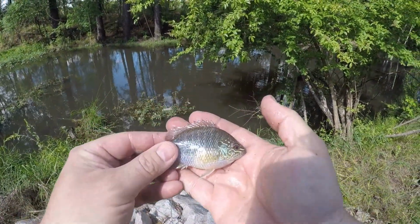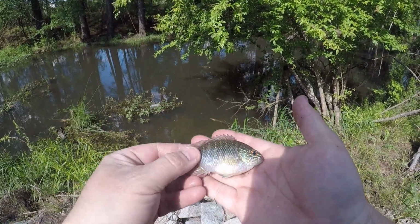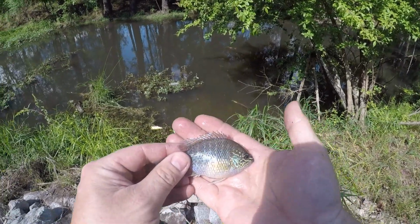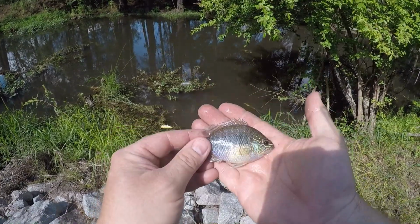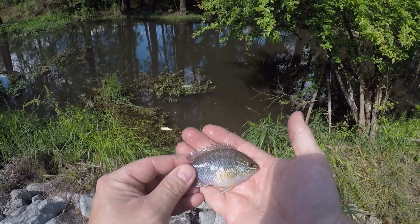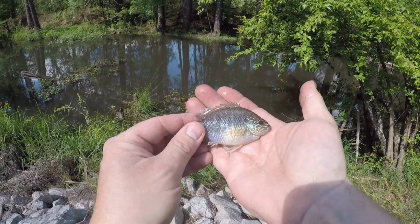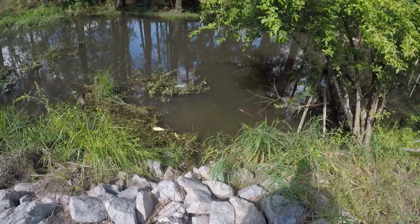Here's the other little guy. He looks like they're full of eggs too, so not a good time to harvest them. I don't want to take any of these little brim when they're full of eggs. Let them have a chance to rejuvenate or regenerate, breed, whatever you want to call it. I see a couple of them out there swimming around now. All right, don't want to leave them out too long. Now he swam off.